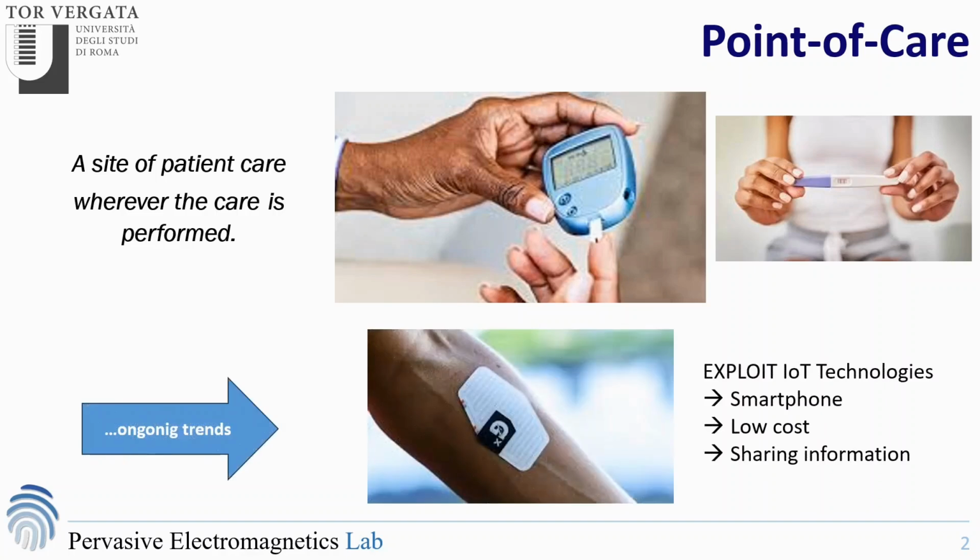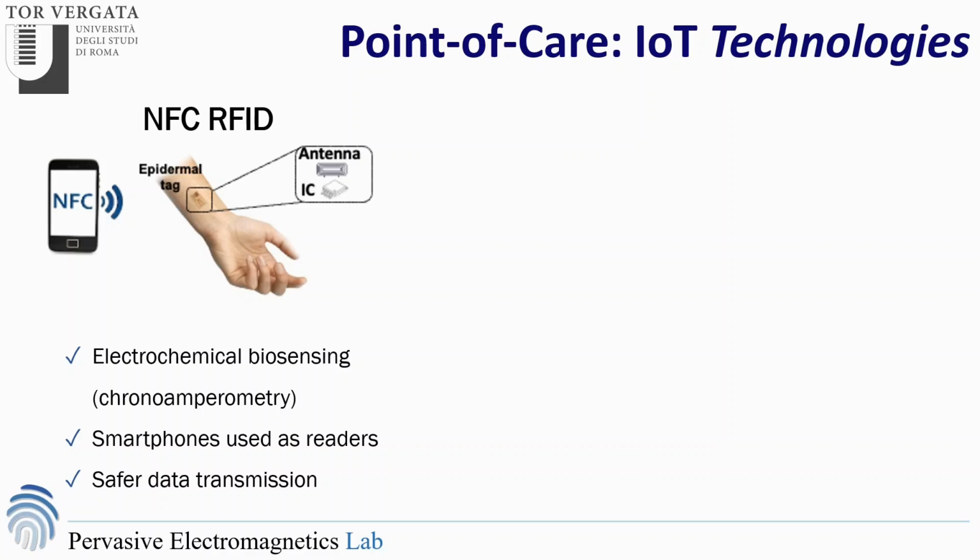There is an increasing trend, a very recent increasing trend, about the possibility to exploit IoT technologies for point of cares. So what I mean is that there is an interest in using for point of care analysis also our smartphone to follow also with the electrochemical sensor low-cost approach and sharing information. In order to put together all these requirements, one of the possible solutions is to exploit NFC RFID technology.